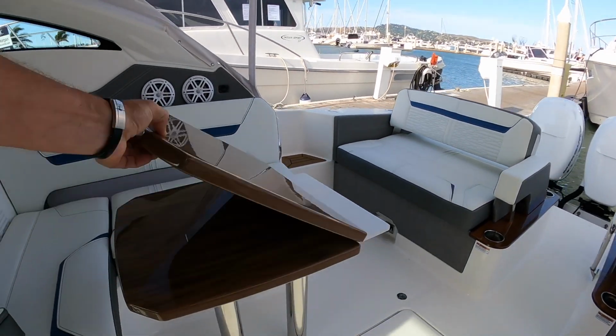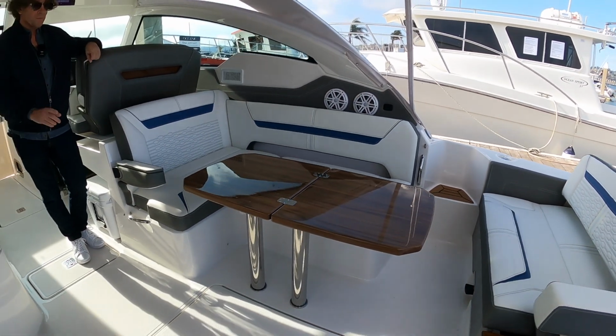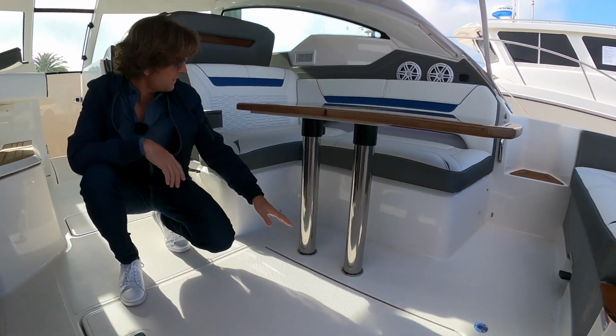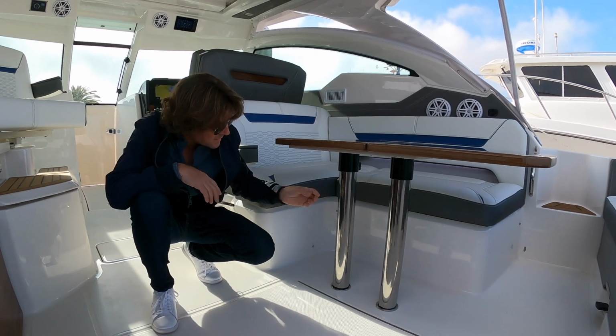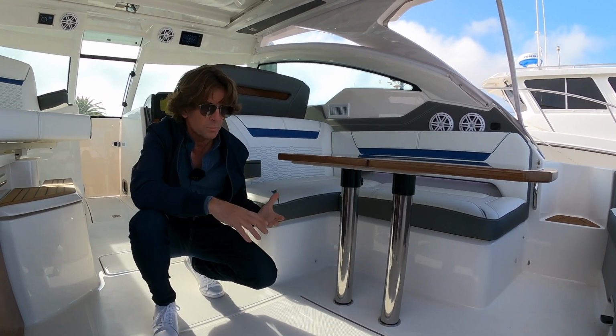So this table here, it's absolutely beautiful. It comes out. Now, Rob, does this one go high and low? This one has got a couple of shorter legs? You can change out these legs, so that they just unscrew from the floor like this? Basically. So very easy to do. Undo these little latches here, lift the thing off, unscrew those, and put the smaller legs in.